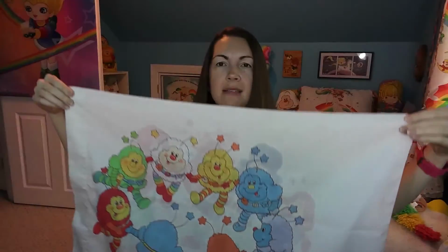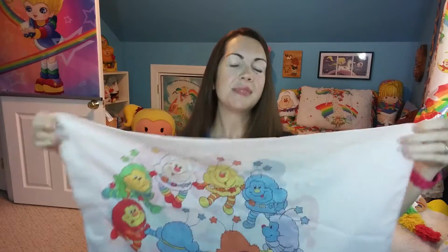It's hard to tell from the video, I haven't actually measured it, but I would say this is definitely longer than a standard pillowcase, although the tag inside does say standard pillowcase. And it's from Sears, made in the US, so this is an American product. I thought maybe it was British just because it's more rare than the other, but maybe it's just more rare because of the size, even though it says standard. I don't think it's standard. But really cute, so I was really happy to add that to the collection.